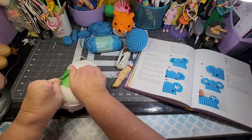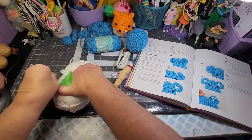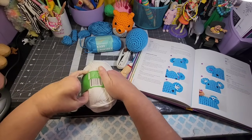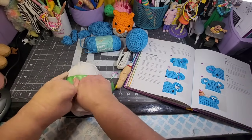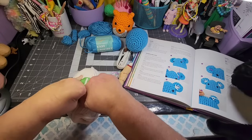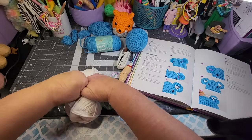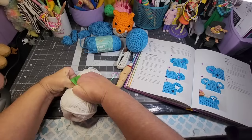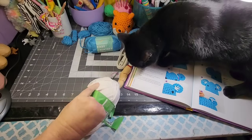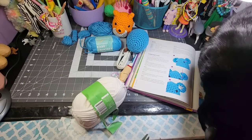My little neighbor kid, Zeke's little sister, Jana, has been using this yarn, and she's crocheting. How old is Jana? She just had a birthday Sunday. She is 11, I believe. I'm going to have to check and make sure on that. And we have visitor Sassy coming by to visit us.